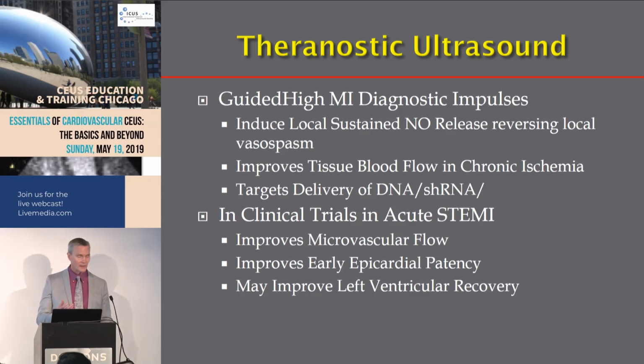It's something we've had to go back and look at, since we're using these every day: what are those effects? Well, at least we know from an animal-based study that there's certainly a sustained increase in NO. Now, whether that has any impact on the day-in and day-out running of an echo lab, we don't know. But it may. It does improve tissue blood flow in chronic ischemia.